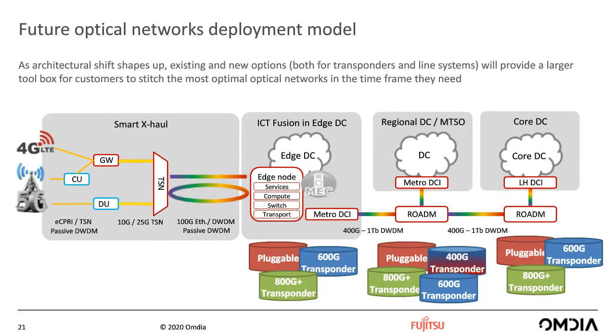Thanks, Tim, again. Here I'll talk about some of the future deployment models. Now the industry is offering a wider set of tools than ever for operators to help in this architecture shift I just talked about in the previous slide. That helps them in transition, and that is also coming from the improvement in the coherent technologies over the last few generations. Operators have multiple options for each segment of their network that they can leverage based on their scale, their needs, and also the velocity of the change in their network.